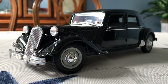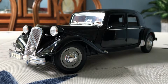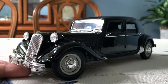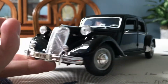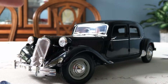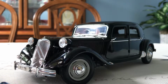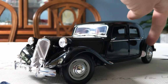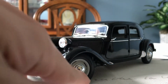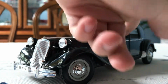Today I'll be showing you and reviewing this 1/18 scale 1952 Citroen 15CV made by Maisto. So this is a pretty interesting model from Maisto. It is still being sold as of today. You can find it in this nice black with a light gray interior, as well as a black with a two-tone, so the sides of the car are beige, like the doors and the sides of the hood and everything, and also the wheels are beige. But the rest of it's black and it has a gray interior.